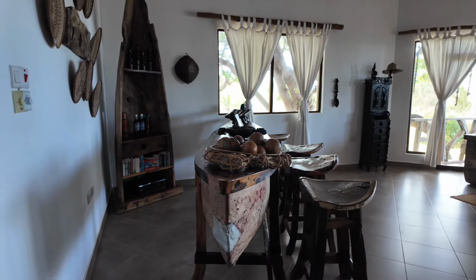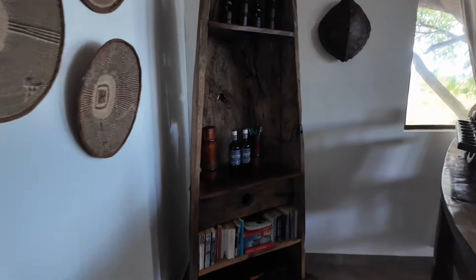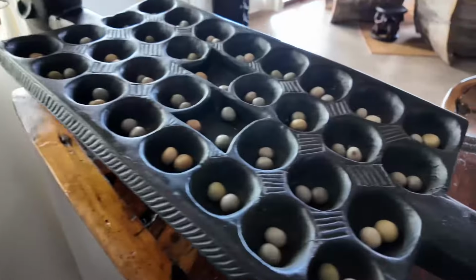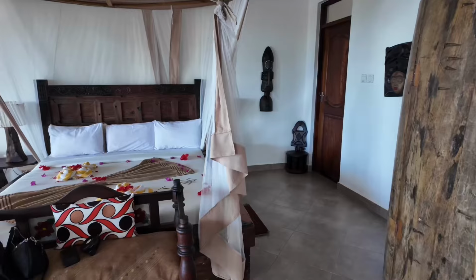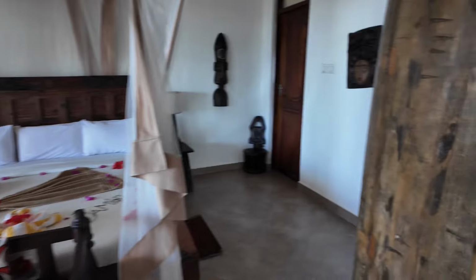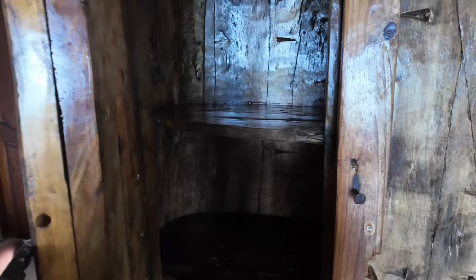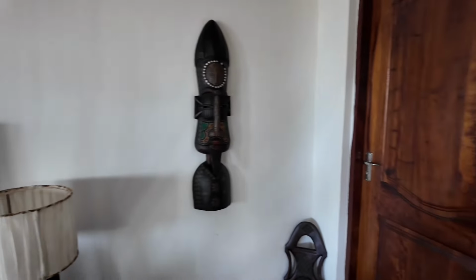There's like a TV there and everything. I really love the decor. It's very like Zanzibar-like. This is the outside from this side. Yeah, I just don't know how to play it, but it looks very interesting. There's like a bedroom here. A little wardrobe space. I like the vibes, like it's very, you know, the Zanzibar inspired.